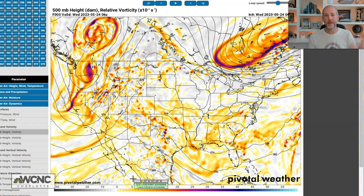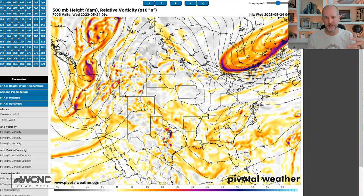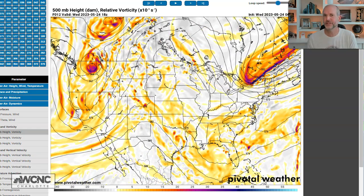I'm going to start first with a map I don't show you very often. This is the 500 millibar heights, which is up there around 15,000 feet into the atmosphere, just below the jet stream level. It also has vorticity on here, which is basically showing you what type of spin is in the atmosphere at that height. That's basically where we have storms.